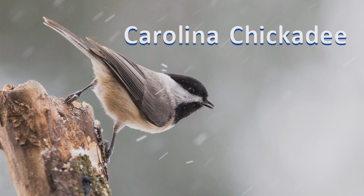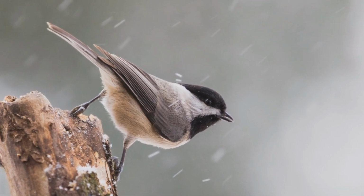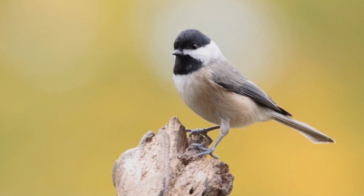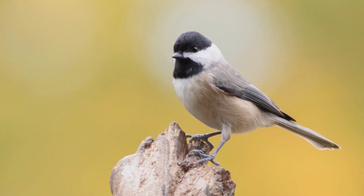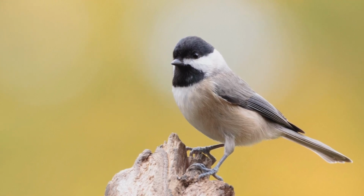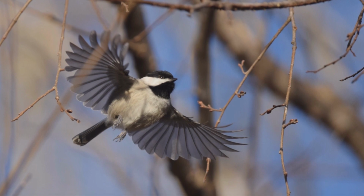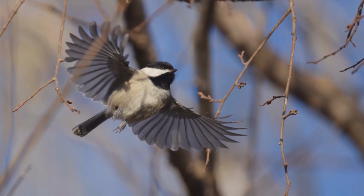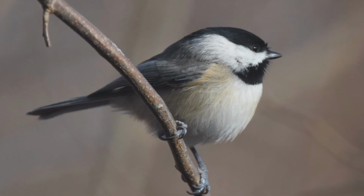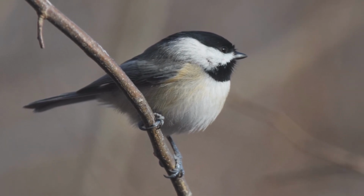Carolina Chickadee. Carolina chickadees are small birds, unafraid to live near humans. These are permanent residents in the eastern and southeastern United States. They are found in backyards and deciduous woods. Active and acrobatic, they frequently hang from the tips of branches to reach insects that other birds miss. In winter, they form loose flocks with other small birds, especially including tufted titmice.